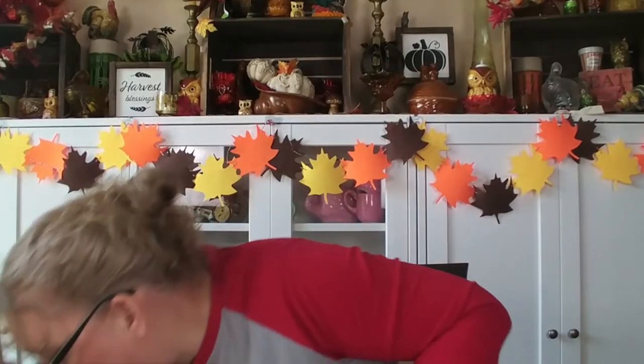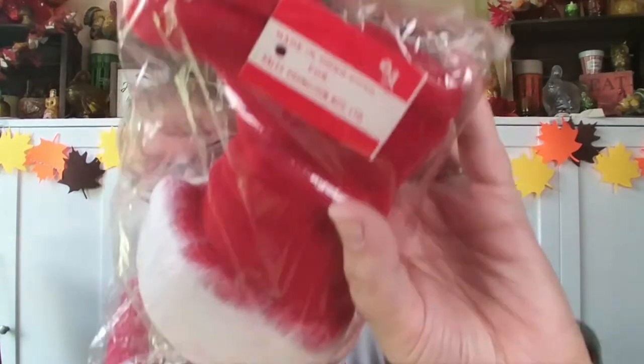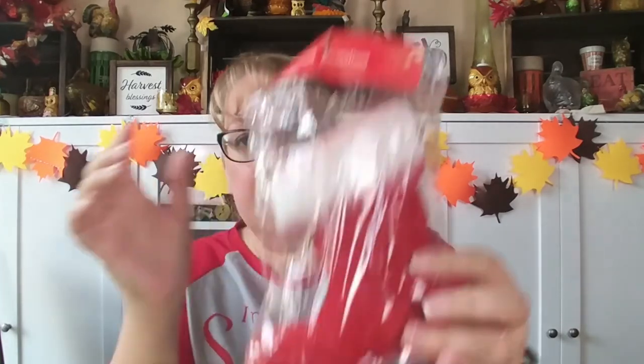Then I have a new old stock Christmas decor flocked boot. There is some red aging passing through. It's still in the package. It says made in Hong Kong for Sales Promotions, Inc. The boot is about 5 1/4 inches tall by 4 1/2 inches wide. It's got some dust and stuff in the bottom, but I never opened it. So just a cute little flocked Christmas boot. It's $8, number 15. $8, number 15 for the Christmas boot. Let's see what else we got.